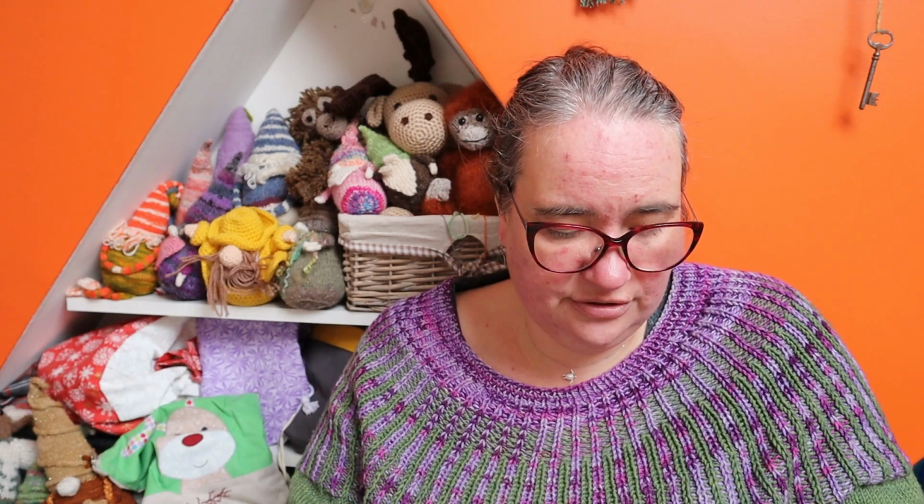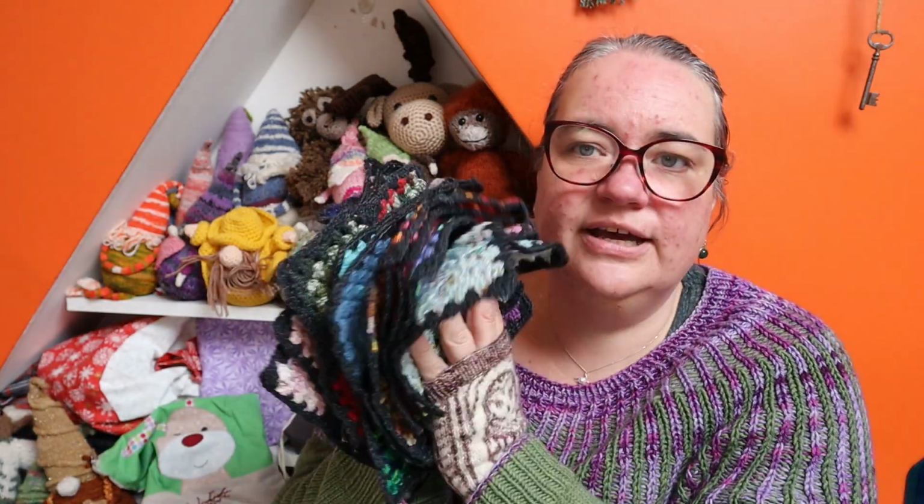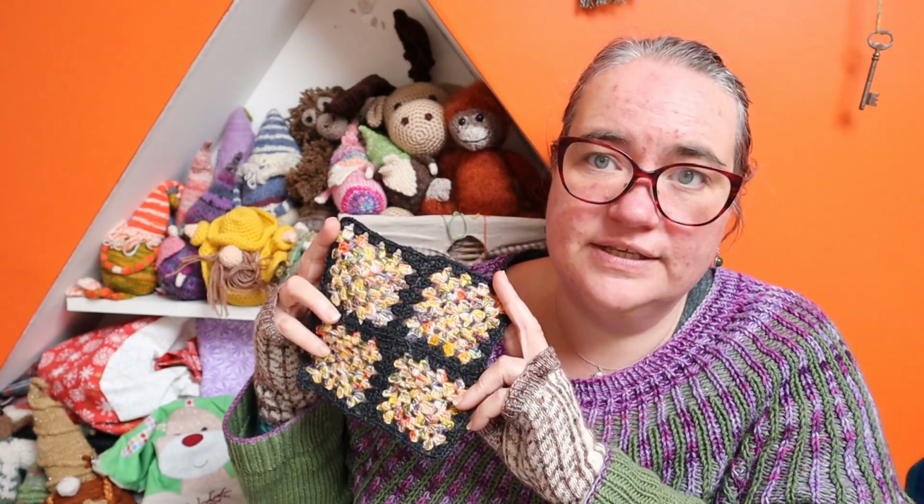Throughout December I did a little mini skein swap with a lovely group of friends, and I decided to crochet some granny squares with the mini skeins that were sent to me. So I have a nice little stack of squares that I made throughout December, and again, if you watched Vlogmas you might have seen some of these in the making, some of them being finished. But each day I took the mini skein that was in my little advent swap and I crocheted 4 mini squares, or as many mini squares as I could get out of the skein.